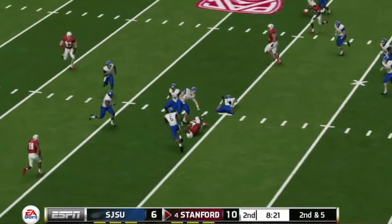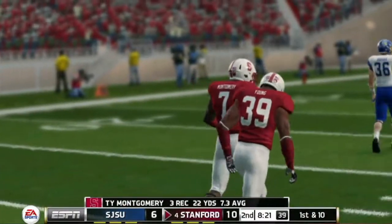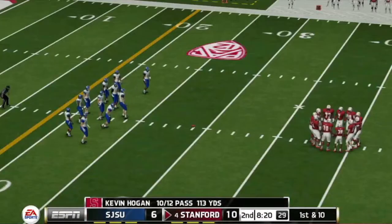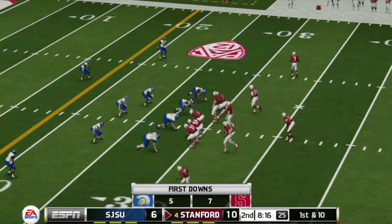Makes the catch and look out. Good hook up there. They get an 8-yard gain and a first down. It's the protection up front that allowed this play to happen. The line controlled the rush, and it gave the quarterback an opportunity to deliver a very nice throw.